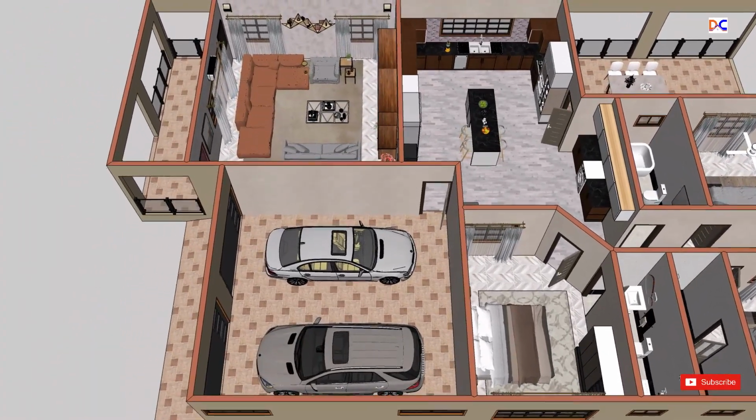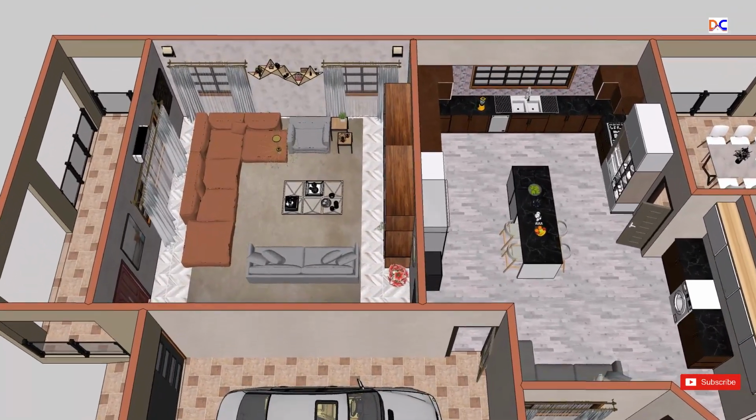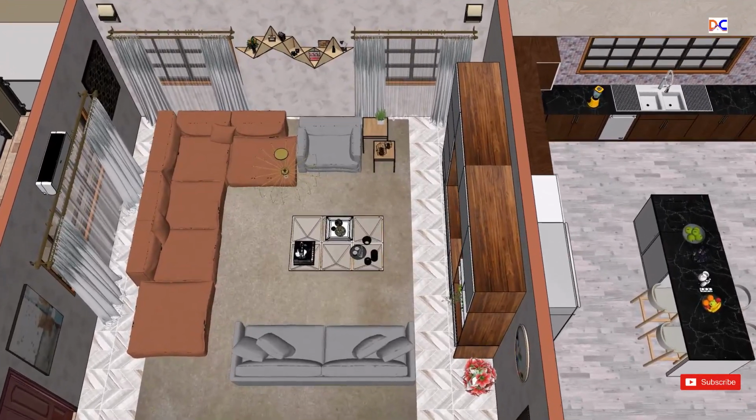There is a symbiotic blend of the beautiful indoors and great outdoors. It has an outdoor sitting which is comfortable and perfect for hosting family and friends.